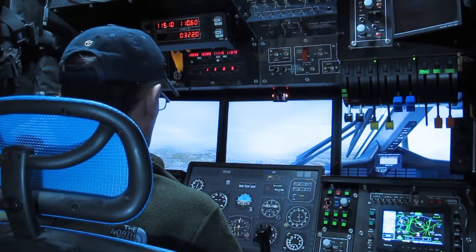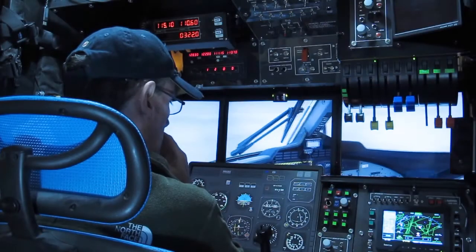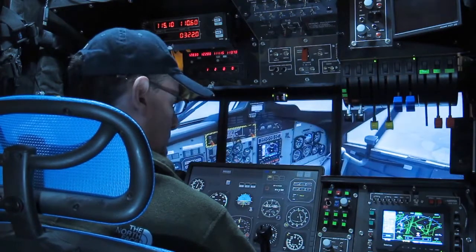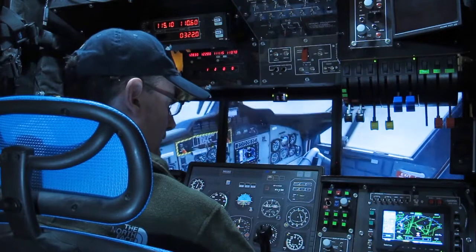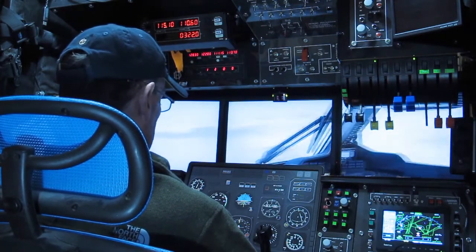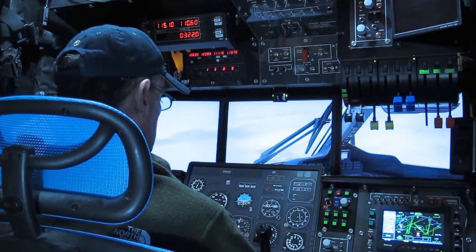Okay, it's 7.2 miles to Biggin. So we're off track now. We're drifting. That crosswind's really picked up. We're showing almost 30 knots there, almost a direct crosswind. So that's why we're showing quite a lot of drift.